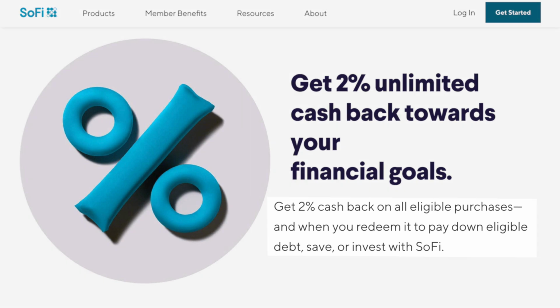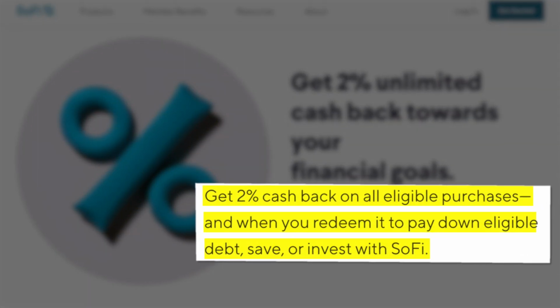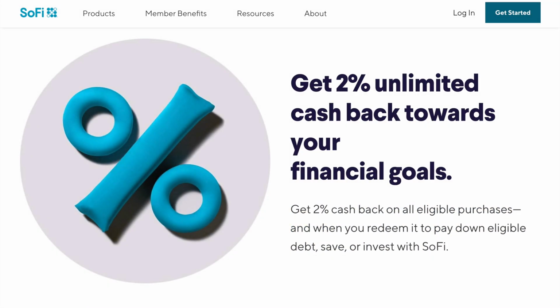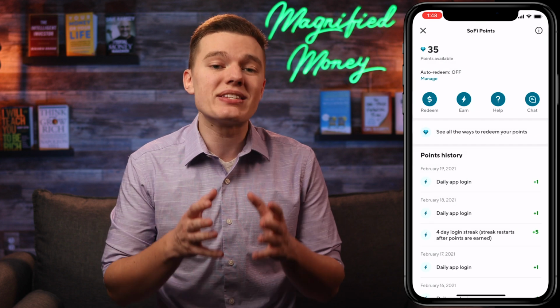Now, the way that this works is you're going to get 2% cash back when you redeem those cashback points towards your SoFi Money account, your SoFi Invest account, or even pay it towards eligible SoFi loans as well. I know that might sound a little bit confusing, but I promise it is as easy as going into the credit card tab on the SoFi app, clicking the redeem button under the reward section, and then telling it how you would like to redeem those points.